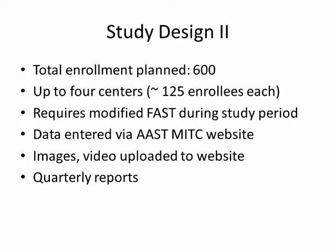The total enrollment planned is 600 patients at up to 4 centers, or about 125 enrollees per center. During the study period, it is required that a modified FAST is performed to obtain the IVC views. The data will be entered at the AAST MITC dedicated website, and images, data, and video will be uploaded to the website. Quarterly reports may be required.